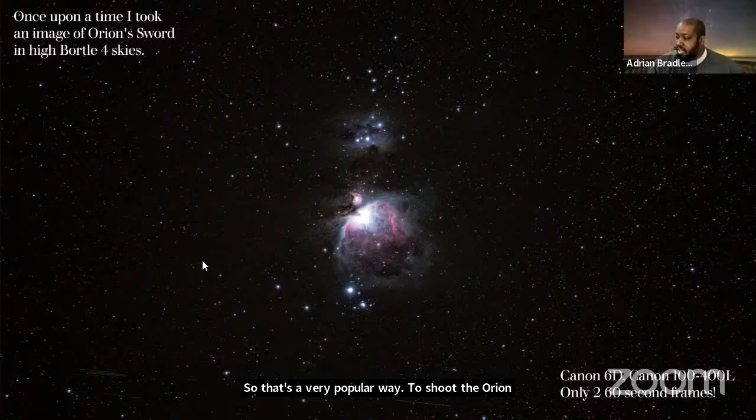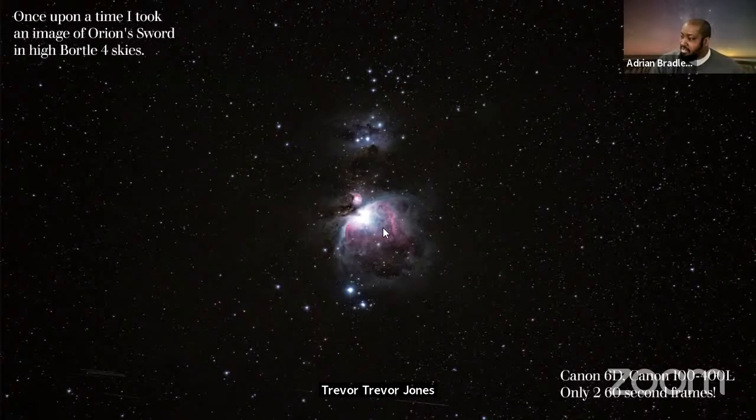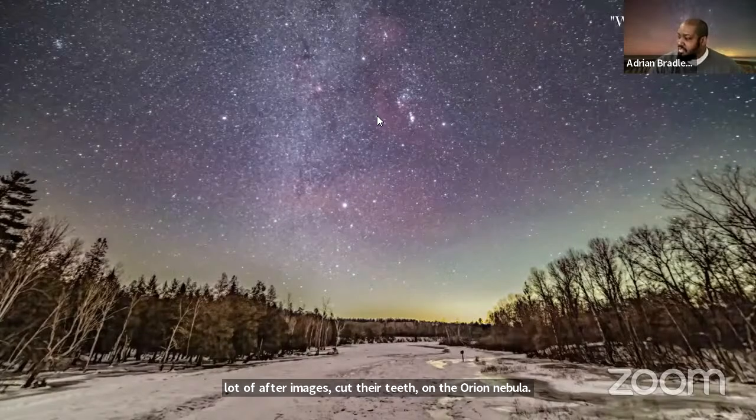And if you look for Astro Backyard, first name Trevor Jones, he has an image of this region he's proud of. It's this, but with all of that nebulosity, and his rendering of it basically takes this shot exactly, but to a different level. A lot of astro imagers cut their teeth on the Orion Nebula. But me, I went back to shooting these nightscapes.